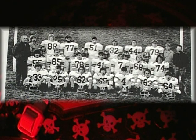It was about 103 or 104 degrees that day. Since 1979, 20 West Branch players and coaches have represented the school in the All-Star Contest.